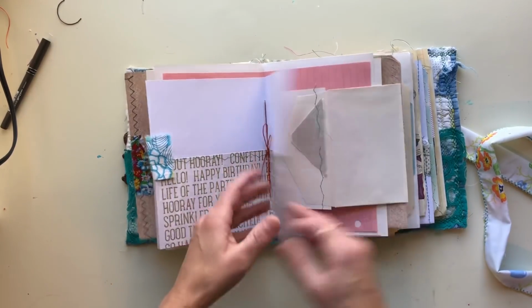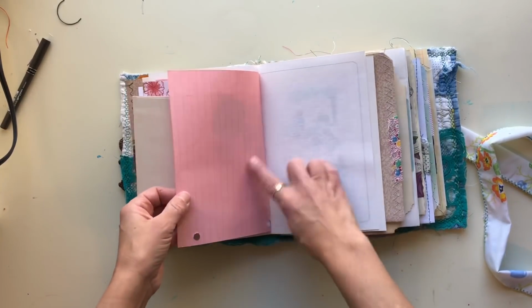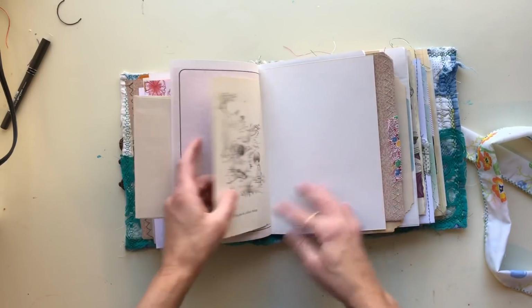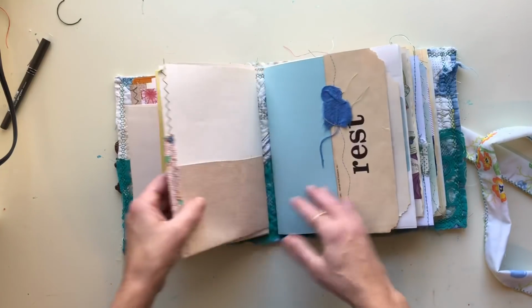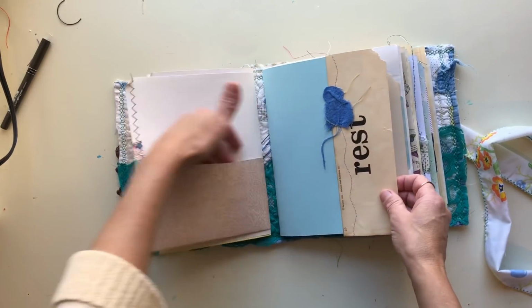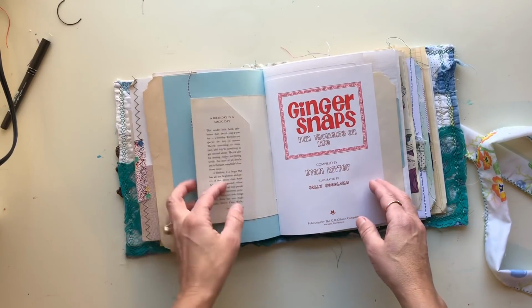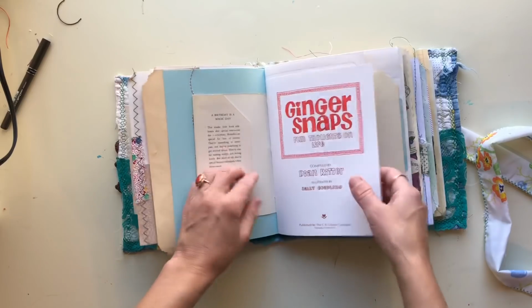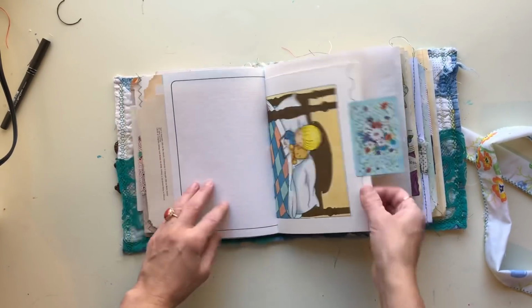70s illustrations. There's going to be some envelopes. There's going to be some vintage stationery and vintage notebook paper. I just pulled out all my vintage stationery and had so much fun mixing and matching. Here's a book cover from one of those gift books. I had so much fun mixing and matching and finding the right book pages.